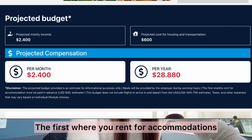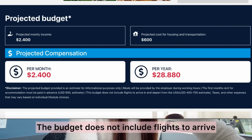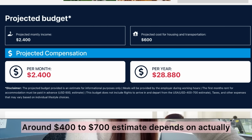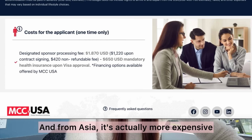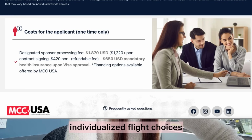The first rent for accommodations must be paid in advance, a $600 estimate. The budget does not include flights to arrive and depart from the USA, around 400 to 700 estimate, depending on where you fly from. If from Asia, it's more expensive. Taxes and other expenses may vary based on individual lifestyle choices.